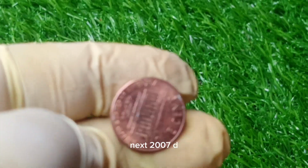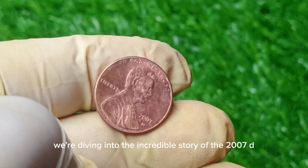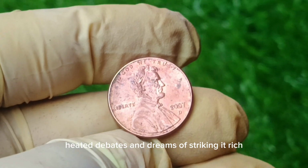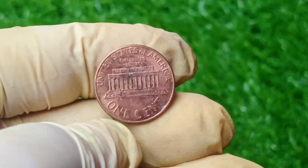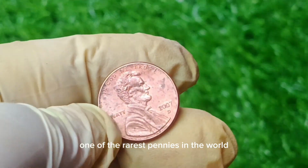Next, the 2007 D cent. Today, we're diving into the incredible story of the 2007 D Lincoln penny, a coin that has sparked wild speculation, heated debates, and dreams of striking it rich. Is it fact or fiction? What's the real value of this coin? And most importantly, could you be holding one of the rarest pennies in the world?